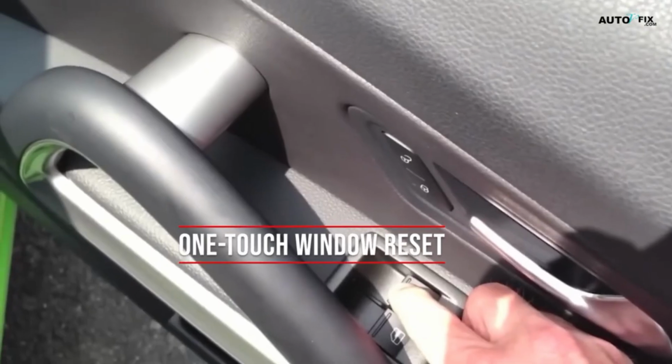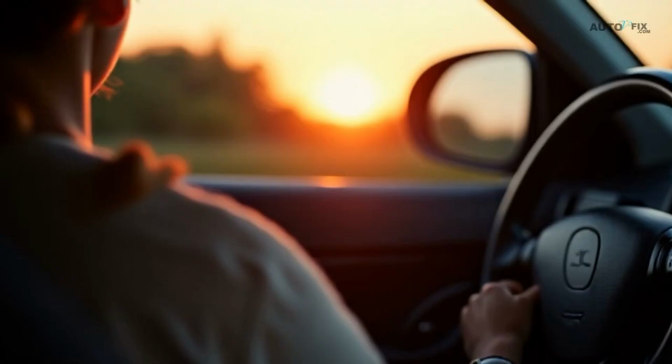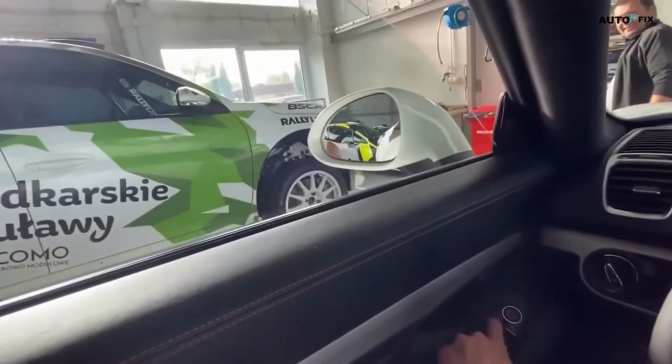Now, while that little arrow can save you time at the pump, the next feature can help you avoid a trip to the mechanic. Feature number 16 is the one-touch window reset. Have you ever pressed the switch but found that your window won't go up or down with just one touch anymore? It's not broken. It just needs to be reset.